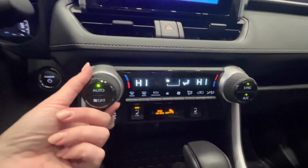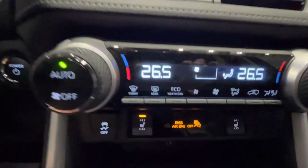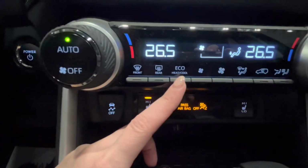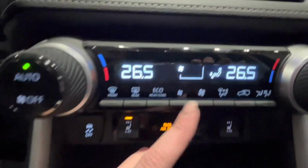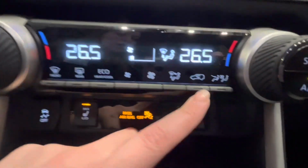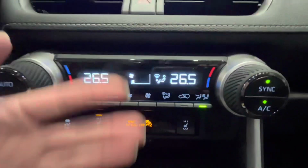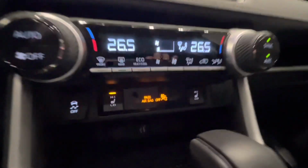With your dual zone climate control, you can be a different temperature on either side, or right now it's synchronized to the driver's temperature. You've got front defrost, rear defrost also heats your mirrors. It just doesn't specify on there. Eco Heat Cool will optimize your climate control to save energy for that hybrid system. This is your fan speed and the direction of where you want that going. If you want air circulating inside versus fresher coming in. And this guy turns off air to the back seats. Again, another fuel energy saver, because if you're only heating up here, it's less work on the RAV.